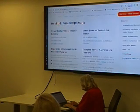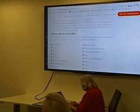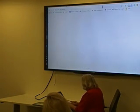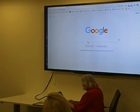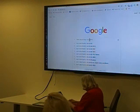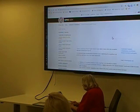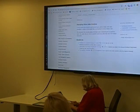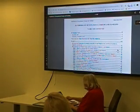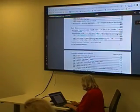Here's the OPM salary. We'll just do google.com, OPM, classification standards. So all the jobs in the government are described in a basic setup here, in the handbook of occupational families, and you can read all the job descriptions like accounting and social science and whatever. So you can work on your resume ahead of time before the announcements come out.